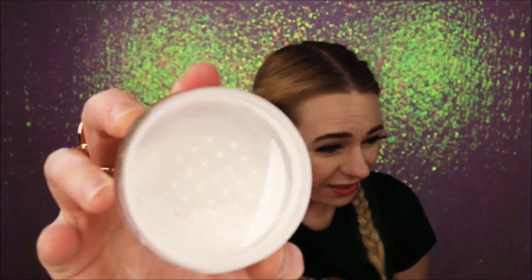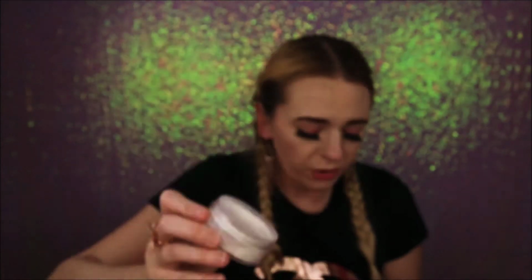Okay, so it has the little holes to where you would dump it out. Alright, I'm really excited to try this. I mean, you know your girl has tons of powders, but I am always down for more because powder is something I use on a daily basis. So I will always take powders.